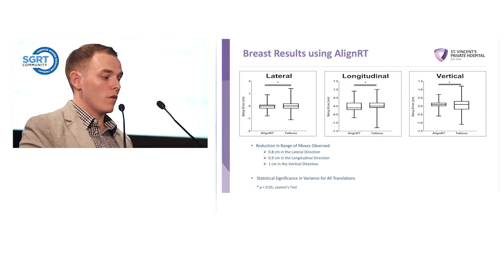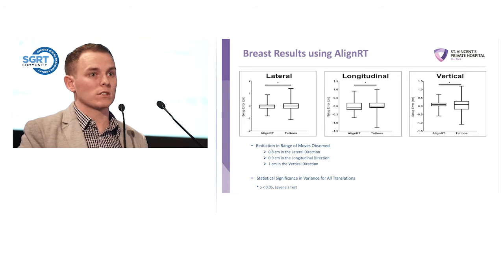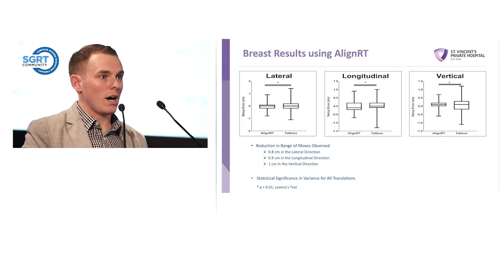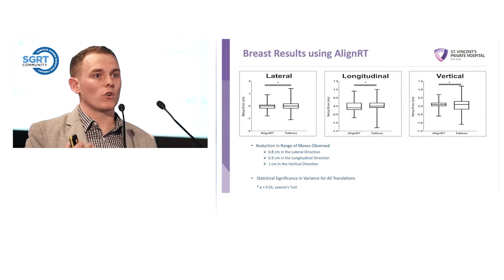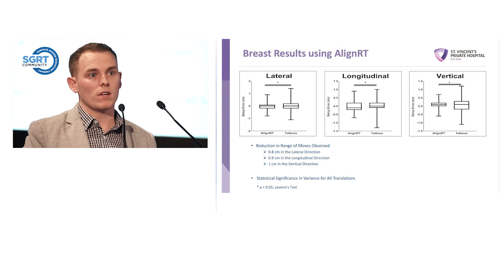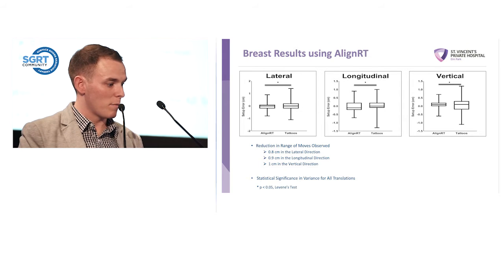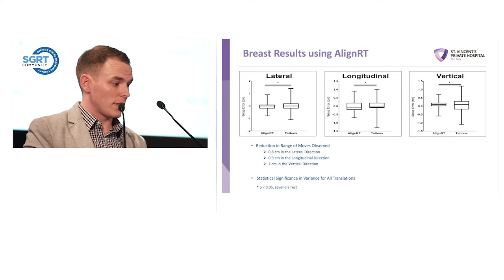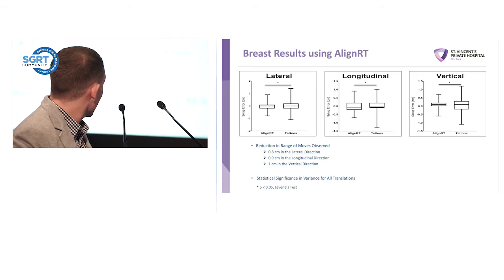In terms of the overall range of moves observed, in all directions using Align RT, the range of moves is less than that of tattoos. And again, this should give you a good feel that Align RT can accurately and reproducibly set up a patient on a daily basis. The reduction in range of moves you can see on the slide: it's 0.8 centimeters in the lateral direction, 0.9 in the longitudinal, and 1 centimeter in the vertical.